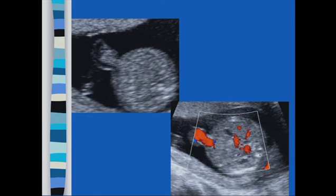This is a picture through the abdomen with grayscale at the cord insertion site, and here's another picture with color flow in the same patient.